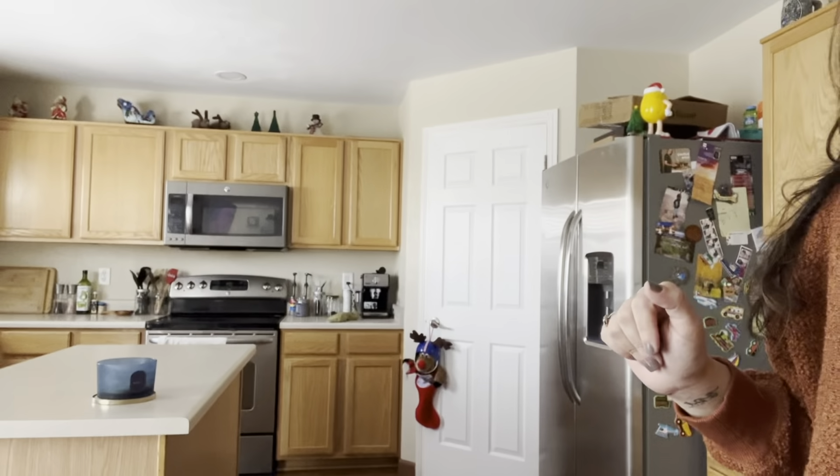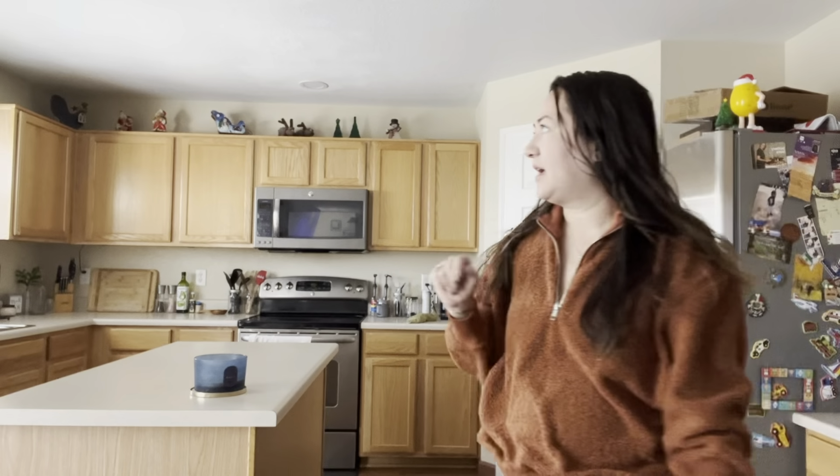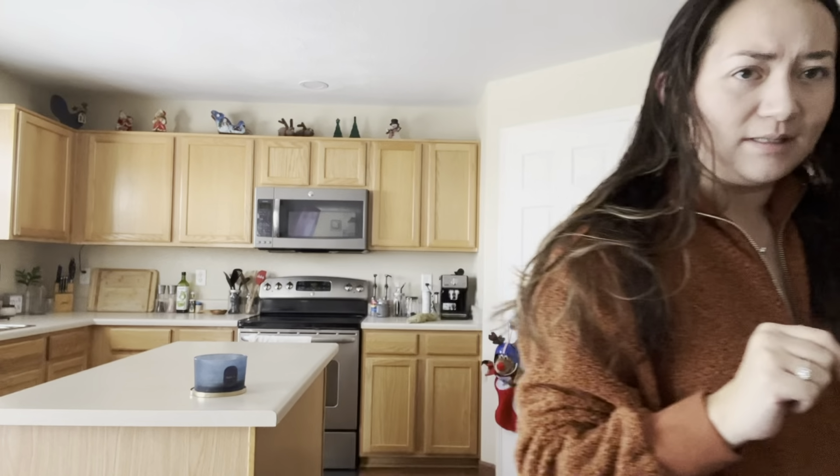So I just brought the boxes up from the basement. I think I'm just gonna start in the kitchen because that seems to be the easiest place, because it's just all the stuff on top of the cabinets. So yeah, I'm just gonna pack it in one of these boxes.